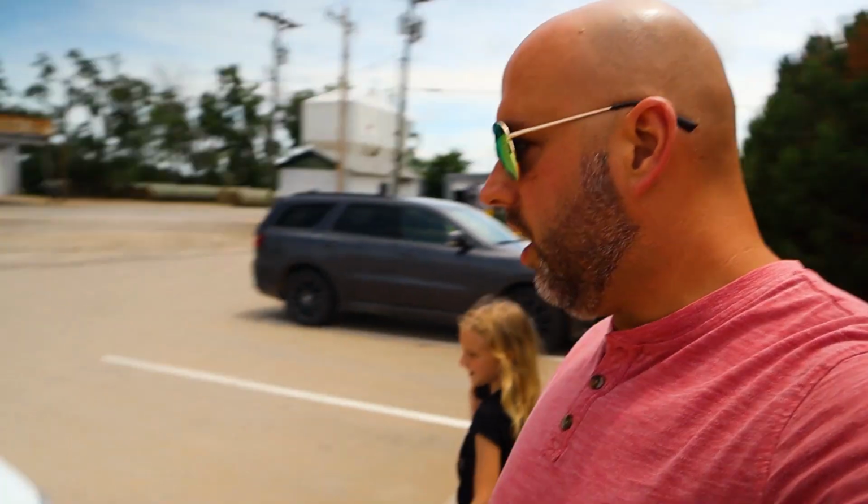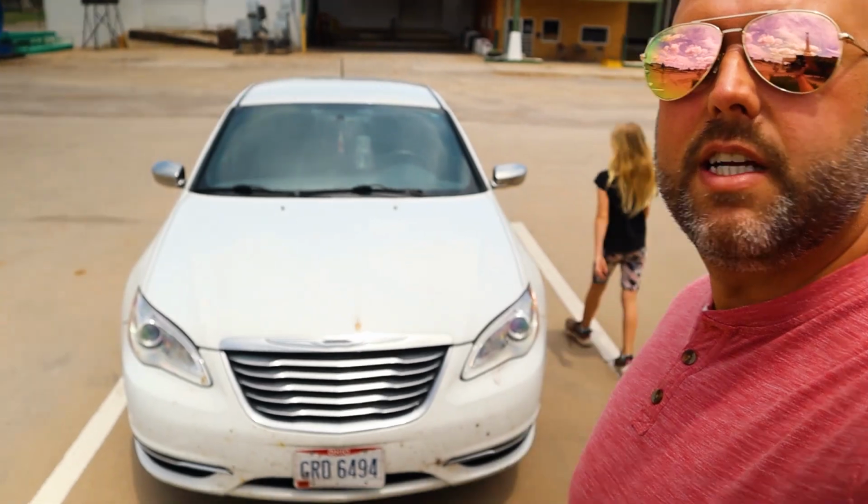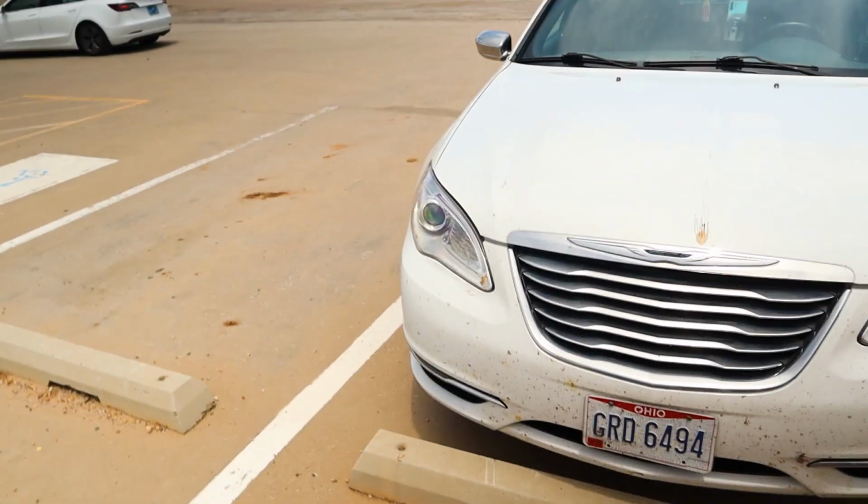Look at my car. All the dead bugs. Can you guys see that? Oh, that's nasty. Look at this.